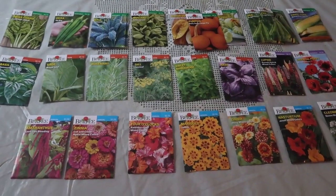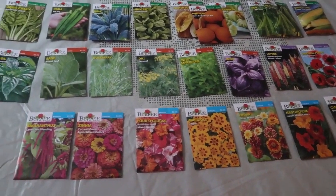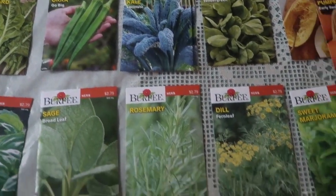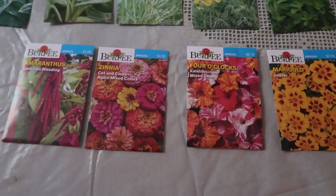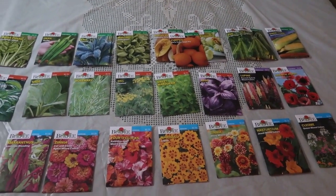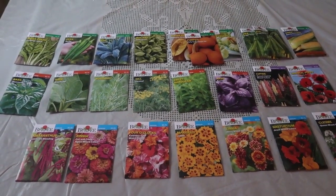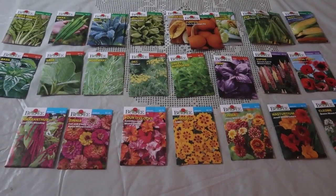This is my Burpee seed haul, and I categorize them according to vegetables, herbs, and annuals. And I think I got a really good selection here. As I said, they were 40% off at the store. So let's go through each one.